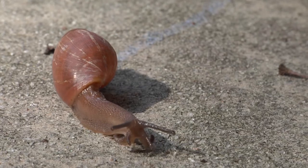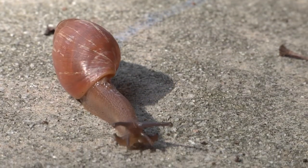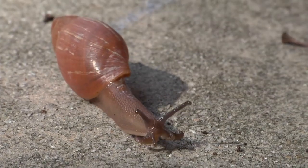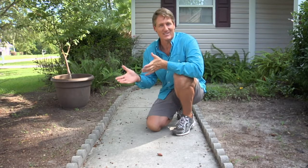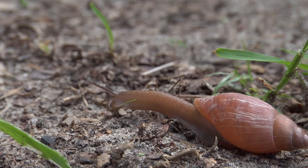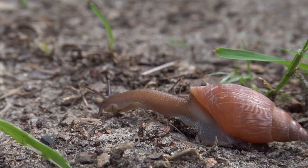So what they do is crawl around using those tentacles to pick up the scent trail or slime trail of other snails. And once they do, they lock onto it, and they follow until they can run them down and eat them. This guy, you know, fast is relative because no snail is fast, but as I said, this is one of the fastest of all. Now, generally they eat snails that are smaller than themselves. Sometimes they eat other rosy wolf snails.